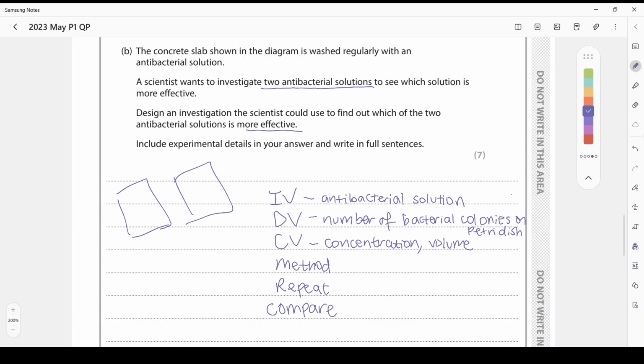Okay, now for the method. So what we can do is we'll wash the two concrete slabs with the two different antibacterial solutions, and then afterwards we could leave it to dry, perhaps for about 10 minutes, and then we can transfer the bacteria that is on the concrete slab to the Petri dish using a sterile transfer loop or a sterile cotton bud. And the reason why it's important for it to be sterile is you don't want any bacteria on the transfer loop or on the cotton bud that would affect your investigation.